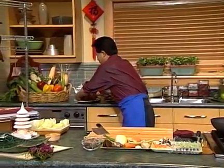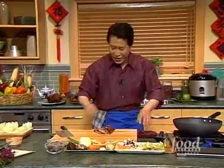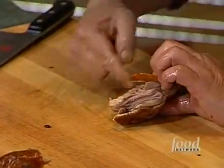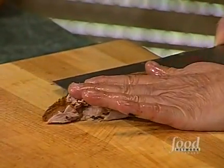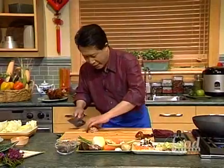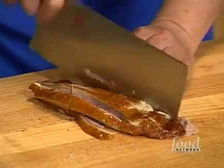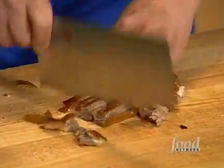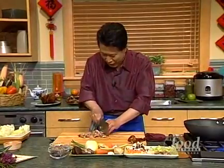And then I am going to take this whole thing out. Put it right here. I'm going to dice it, okay? Here, we save these. You see, beautiful meat, nice and juicy. I cut this in half, okay? Butterfly, cut in half, and then I cut it. If you don't want the skin, remove the skin. But part of the great thing about roast duck is the skin.